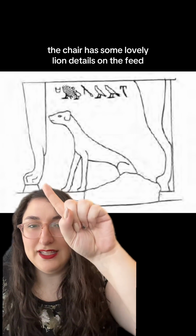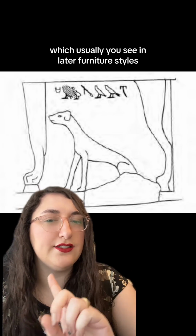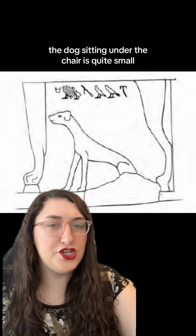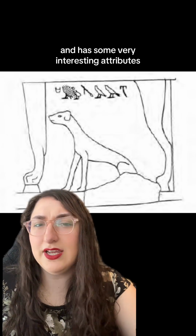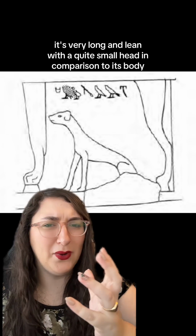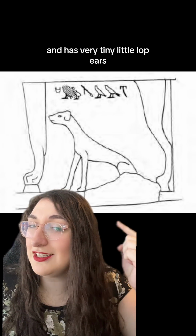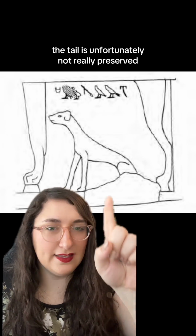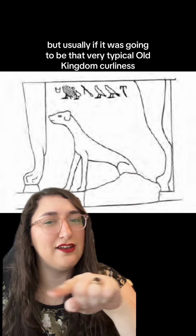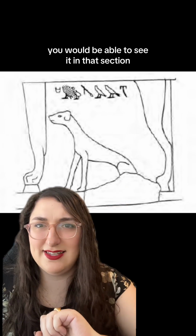The chair has some lovely lion details on the feet, which usually you see in later furniture styles, so it's really nice to see it coming out a little earlier. The dog sitting under the chair is quite small and has some very interesting attributes. It's very long and lean with a quite small head in comparison to its body and has very tiny little lop ears. The tail is unfortunately not really preserved, but usually if it was going to be that very typical Old Kingdom curliness, you would be able to see it in that section.